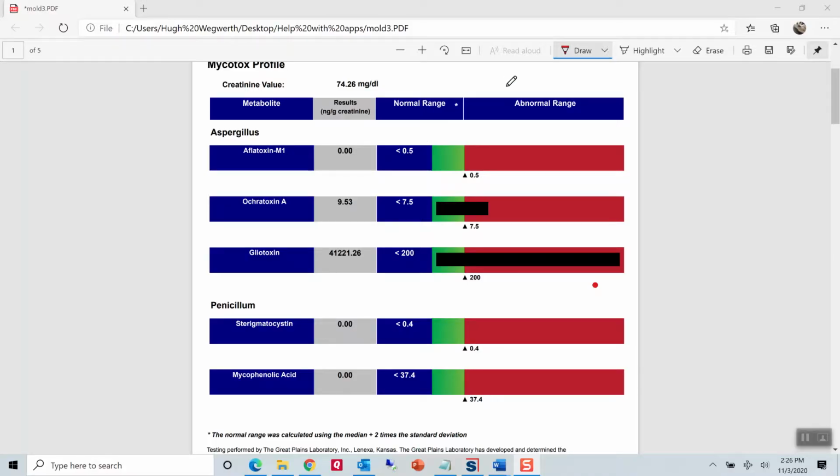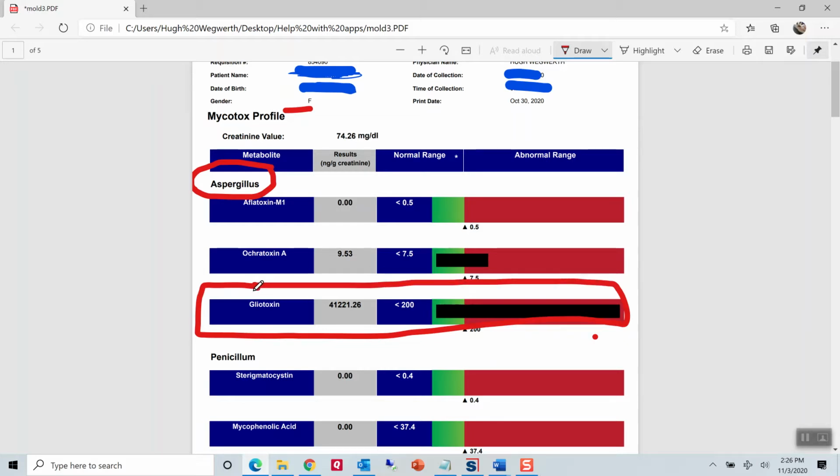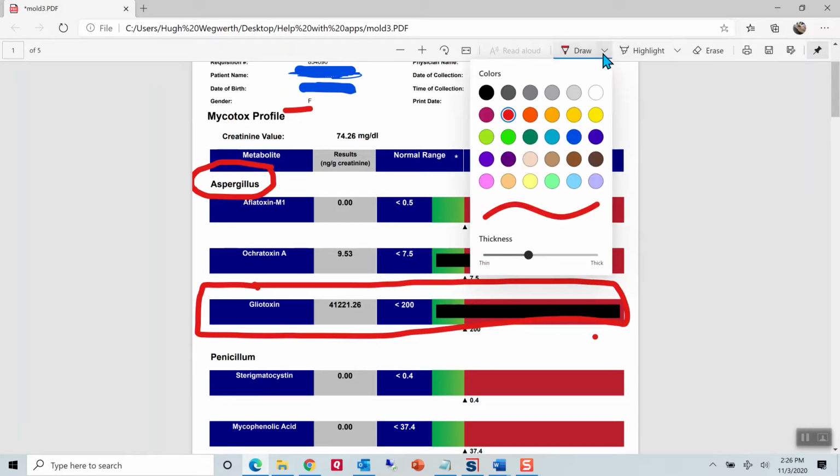So this is one of my patients right here. I want to show you her testing. Now, this is fresh off the presses. This is the mycotox test. And you want to come down here, and we're talking about aspergillus mold, and then right here the gliotoxin. So the gliotoxin is a very poisonous mycotoxin.